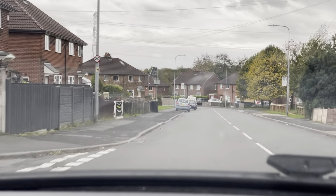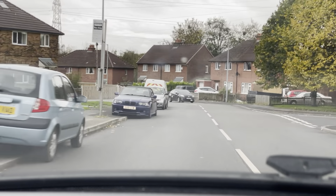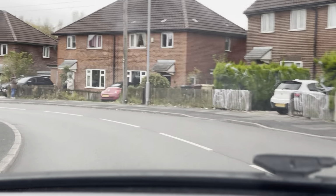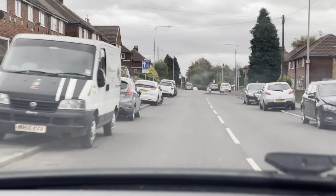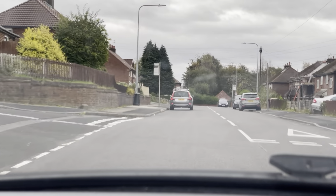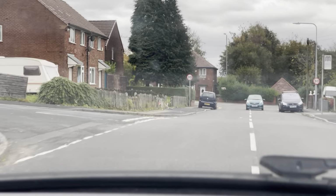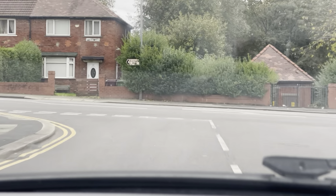And take a 20 mile, this is a 20 mile zone. Looks quite a big road, but this is 20. Same again here, we've got the priority on oncoming traffic. At the end of the road, turn right, right onto Buckley Lane.